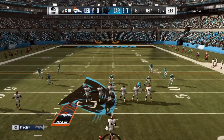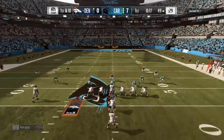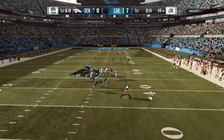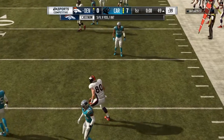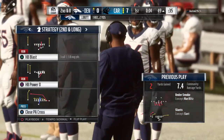Keenum going to lead the Broncos up now, 1st and 10, just shy of midfield at the 49. They go back to the air here after the INT on the last drive. Complete out right to Jake Butt. And he'll get it into enemy territory, just across midfield at the 49. Give him a couple on the catch.